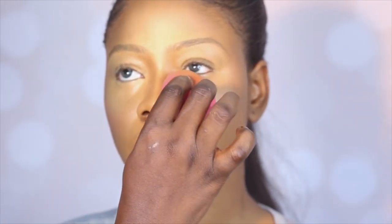For the cream blush that I use, the iMagic, it's actually a flash palette, it's not a lip palette. I use the iMagic flash palette as my cream blush, and now I'm setting our face with the Mercier setting powder.